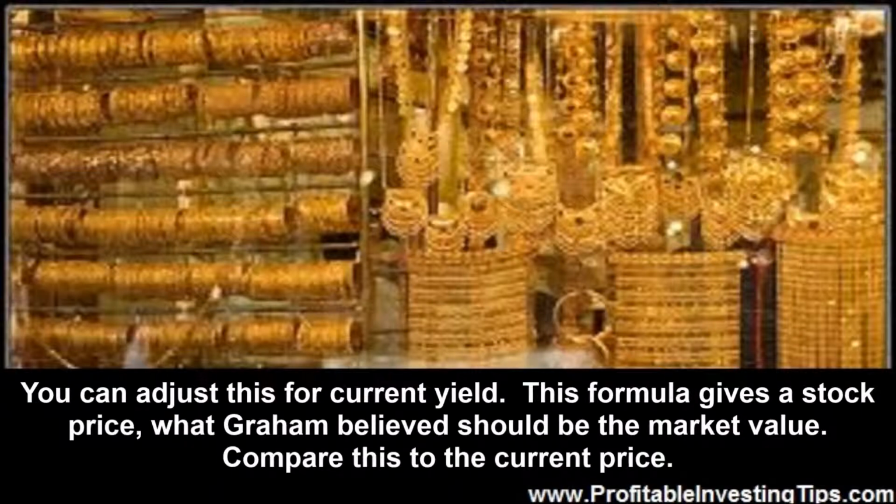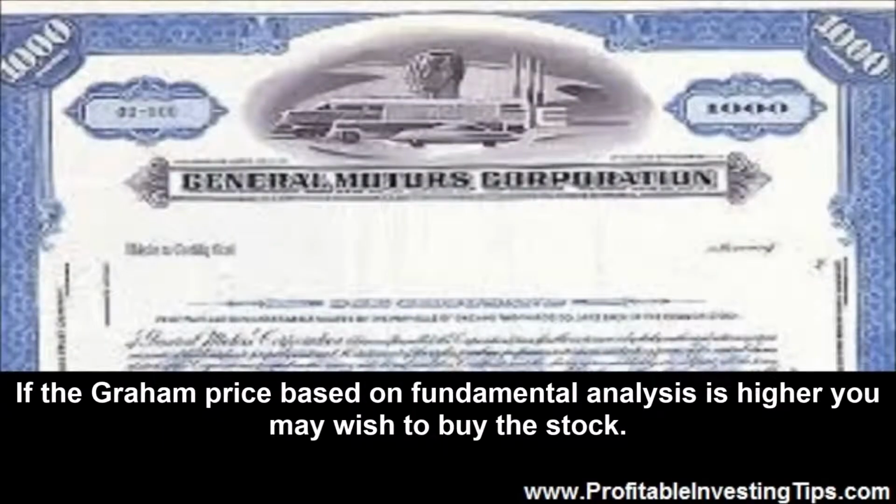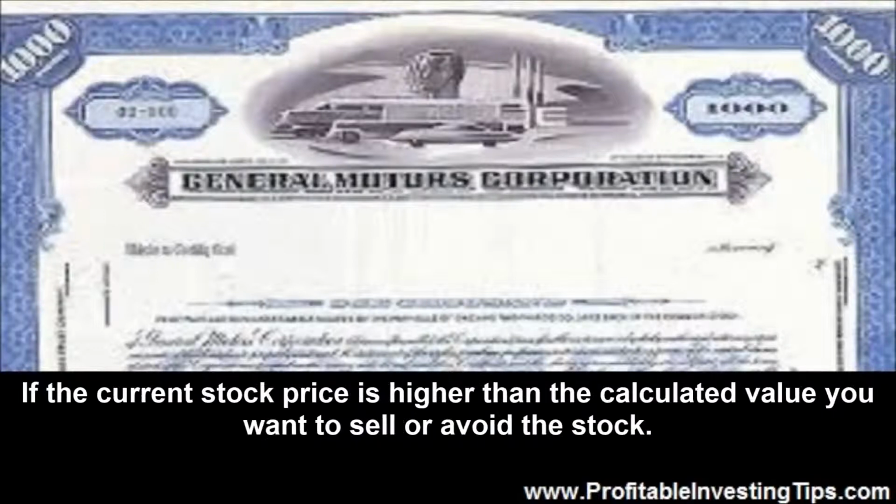This formula gives a stock price, what Graham believes should be the market value. Compare this to the current price. If the Graham price based on fundamental analysis is higher, you may wish to buy the stock. If the current stock price is higher than the calculated value, you want to sell or avoid the stock.